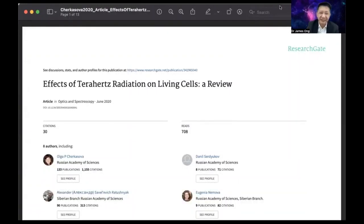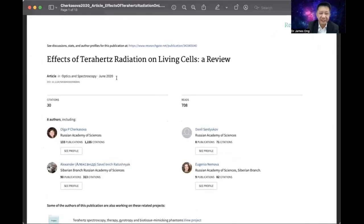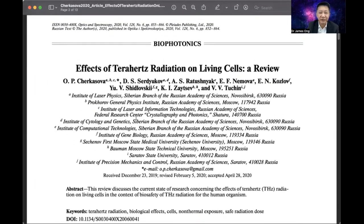It's pretty good. So this research study is from June 2020, so it's fairly recent, fairly new. Most of the scientists are from the Russian Academy of Sciences. Look at them. And this Russian Academy of Sciences, they are not small. There are more than 100,000 employees and about 50,000 scientists. They are huge. Now, I'll just stop sharing this for a while.